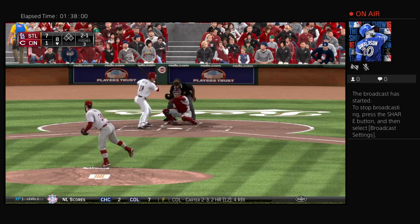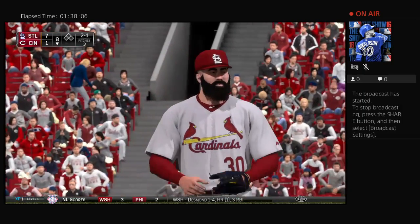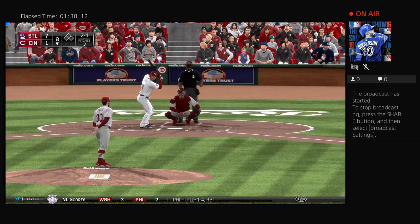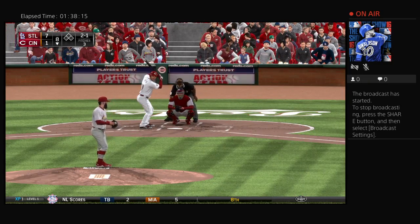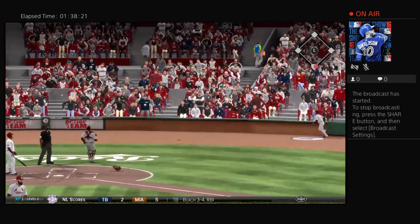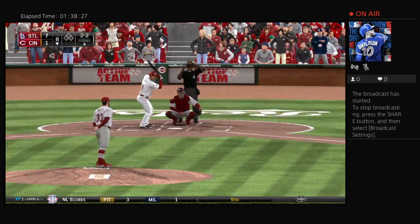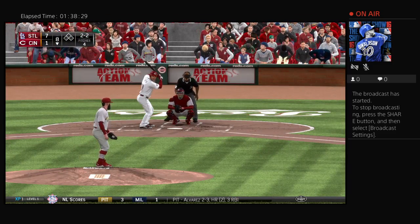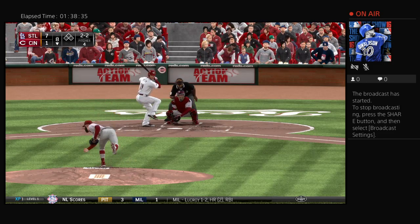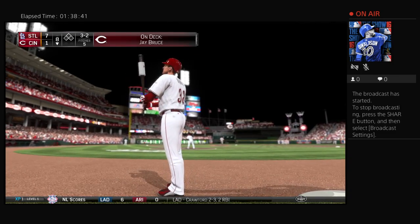One pitch on the way. Now a fastball that just misses here as the count moves to 2-1. Here's the 2-1 pitch. And he swings and pops it foul behind the plate. And that's going to land foul. The 2-2 coming. Full count, 3-2. Due next is the dangerous Jay Bruce.